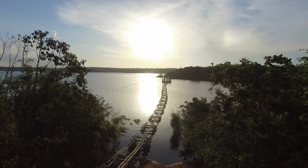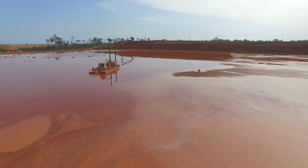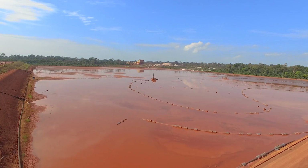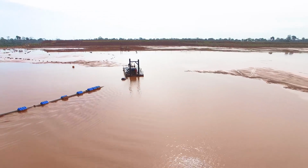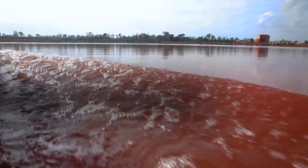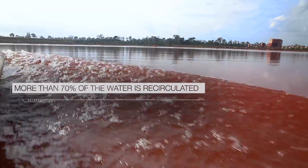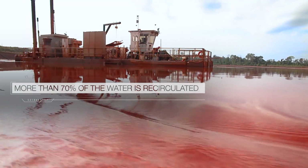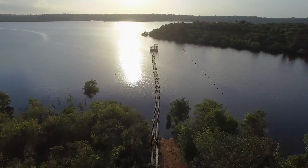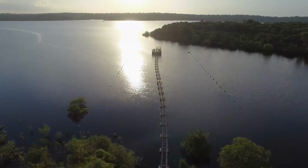The freshwater collection and tailings disposal systems ensure support to the washing plant. They are reservoirs for storage and recycling of the water used in the bauxite washing. More than 70% of the water in the process is recirculated through the system. When necessary, fresh water collection takes place to complement the system.